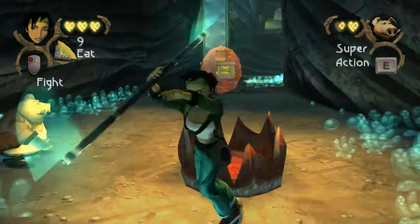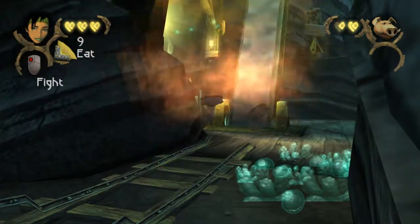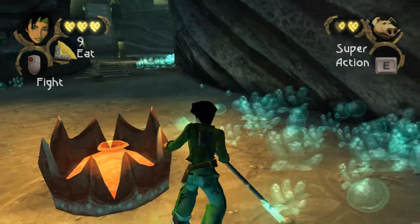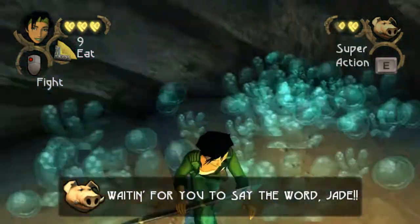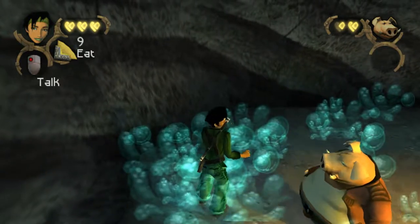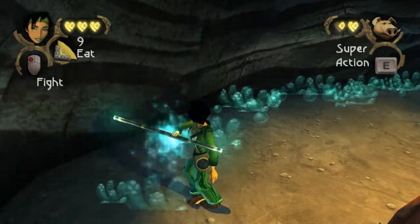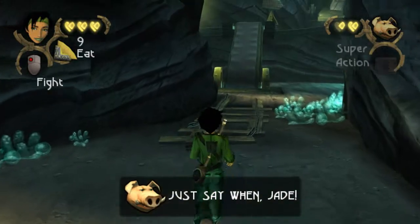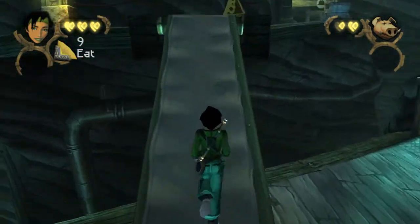I do not like that the aim for that is tied directly to... Oh, that worked. I do not like that the aim for that is tied to the A and D. What the hell is all this here? Waiting for you to say the word, Jade! No, these are just like random bubbles, and you're getting a little too close, so... No, those are just decorations, nothing particularly spectacular. So we gotta go up if we're gonna find some cutters.